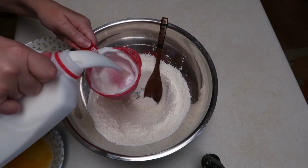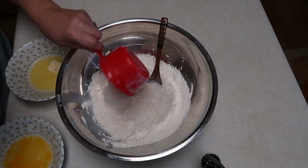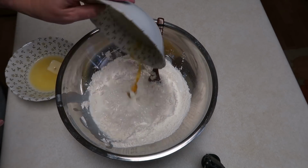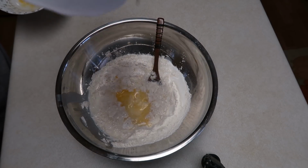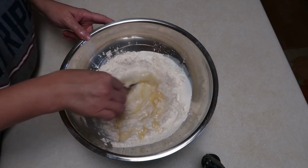And then we're going to go on and add our milk, one beaten egg, and melted butter. Then just stir that up really good.